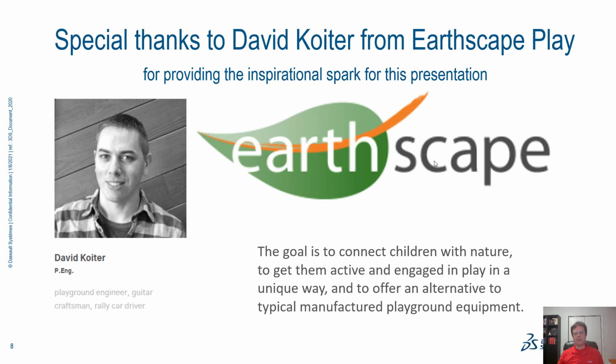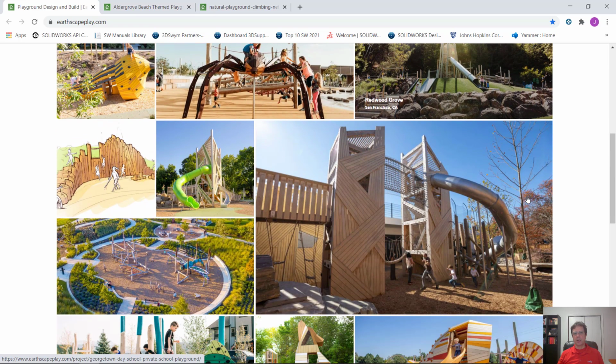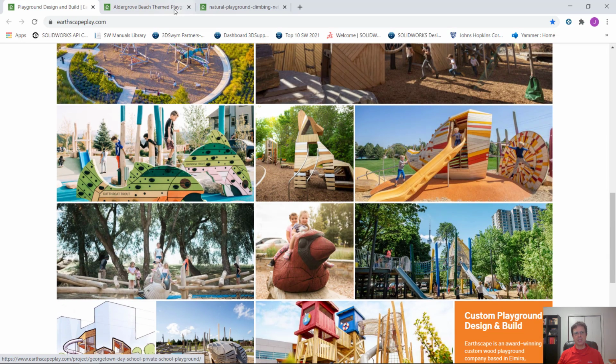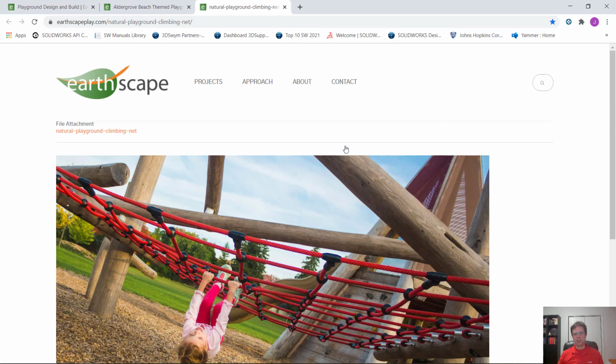Earthscape is one of my favorite companies because what they build, it's original. They build these playgrounds, which I imagine are like wonderlands for children. And they use only natural material. So a lot of wood, but also these nets made out of rope. And one of the challenges that you will face when you design a rope like this is trying to get a pretty accurate shape about how the final product is going to look like.